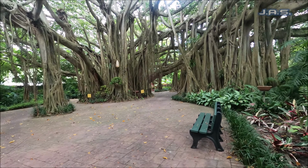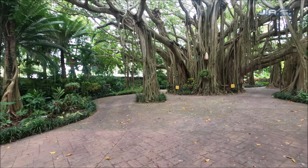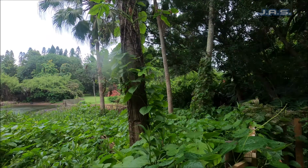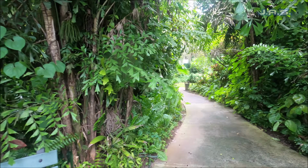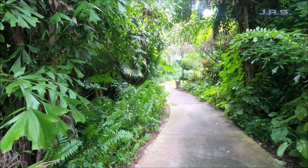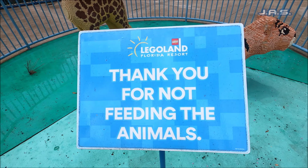So yes, all that beautiful nature, and I don't know how to explain it, but that literally is connected to a theme park that is aimed for kids. It's just kind of mind-blowing when you think something like that is a part of Legoland.